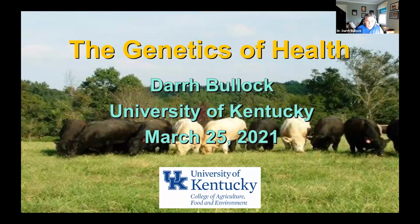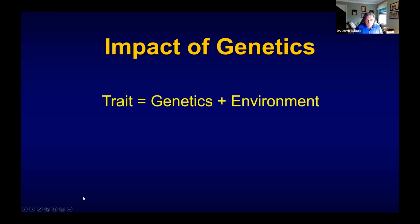And so hopefully we're going to help you out a little bit in what to do with your genetics program to maybe help your herd health in the long run. So we'll go ahead and get into it. I think most of you know that when we deal with genetics, for any trait we deal with, there are 2 components, both the genetic component and also the environment. And when we think about a trait such as health, now granted, health is a very complex term.